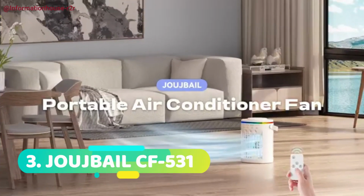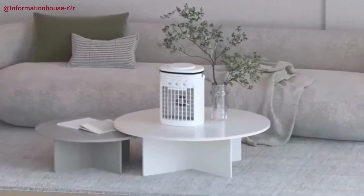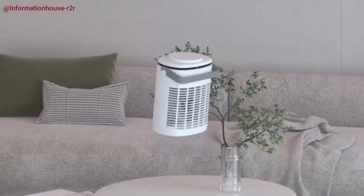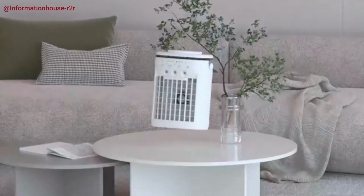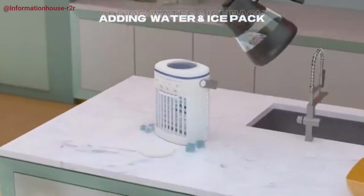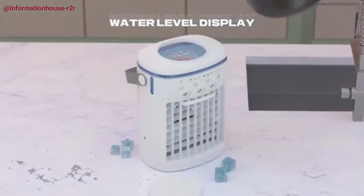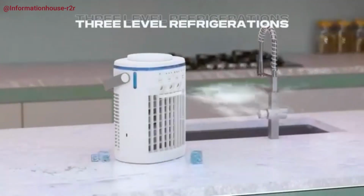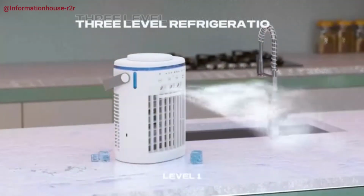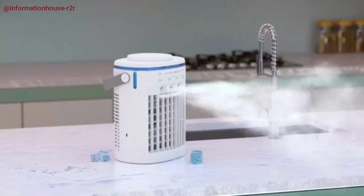3. JUBEL Sigh 31. Stay cool and comfortable all summer with this 1,000 milliliter water tank air conditioner fan, designed with safety, versatility, and convenience in mind. Its unique 4-in-1 design functions as a mini air conditioner, fan, humidifier, and nightlight, making it a must-have personal cooling solution for hot days. The large 1,000 milliliter water tank is easy to fill with water or ice and simple to clean, providing lasting refreshment without the hassle.